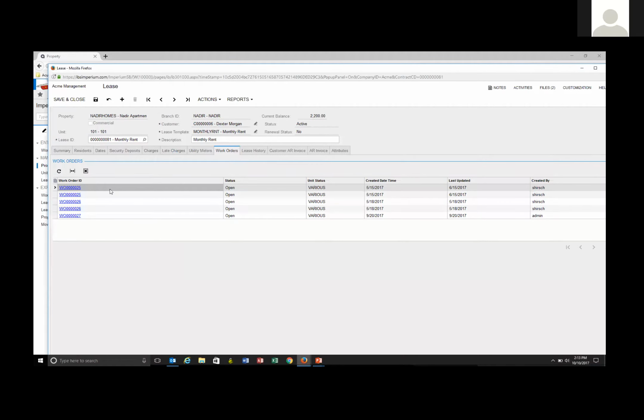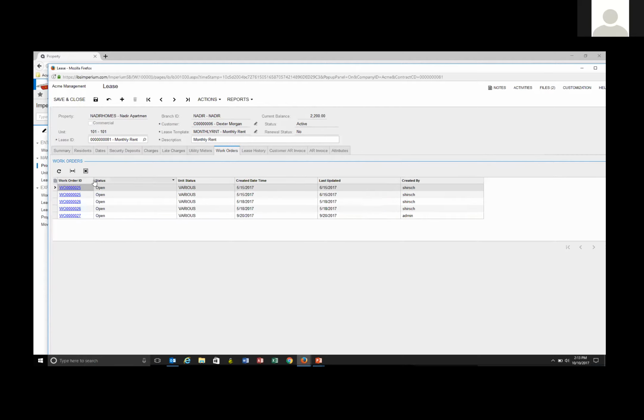Work orders. We're now to the point where we've got so many, it's hard to see the difference between the number that are on the unit versus the number that are on the lease. These are slightly different because these are related to this particular lease as opposed to the one that was on the unit page, which is all the work orders for that particular unit.